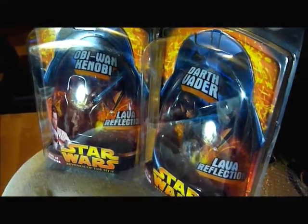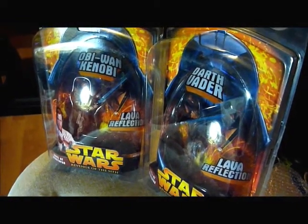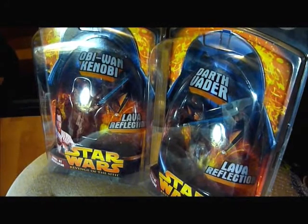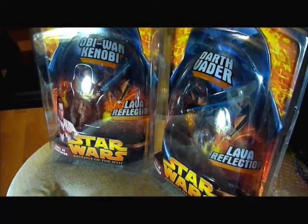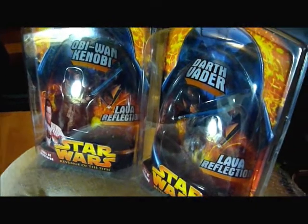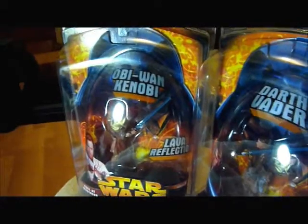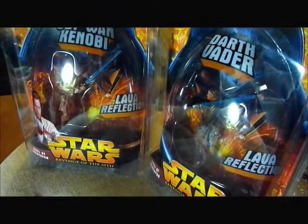Okay, here we've got two Return of the Sith figures. There's a Lava Reflection Obi-Wan Kenobi and Darth Vader. These came out in 2005 to celebrate the release of Episode 3. And you've got Darth Vader, Anakin Skywalker and Obi-Wan Kenobi. And this is the duel at Mustafar.